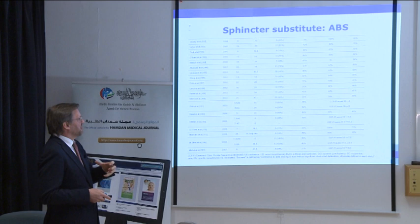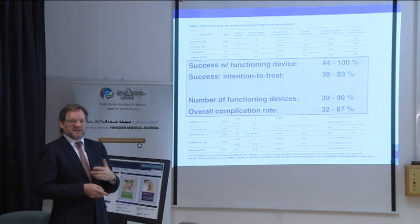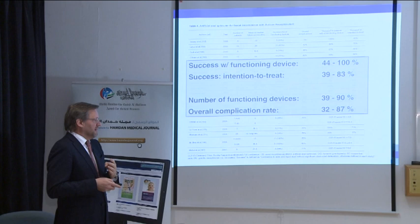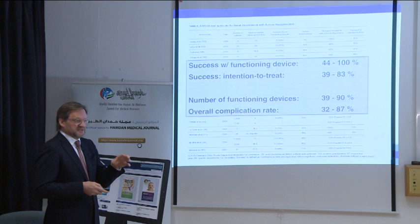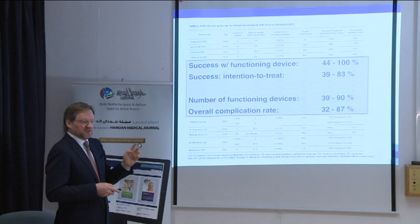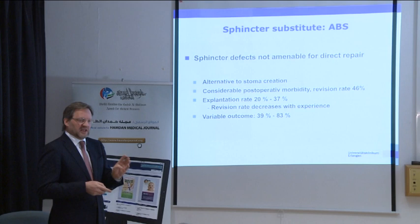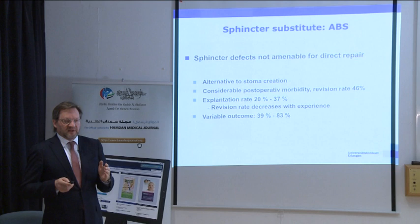These are the results. High variation, similar to the dynamic graciloplasty, and this is mostly associated to the fact that it is a procedure which carries some inherent problem, resulting in substantial comorbidity. It's always a problem to place an artificial device in a body area which is naturally contaminated. So the selection has to be very particular in this specific patient. But these sphincter substitutes are last resort treatments. They can be considered as an alternative to the creation of a permanent colostomy. And this needs to be discussed with the patient.